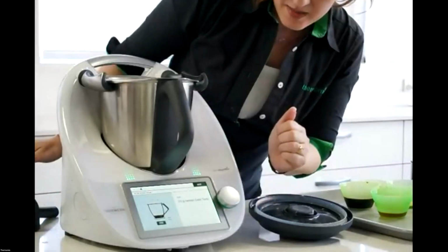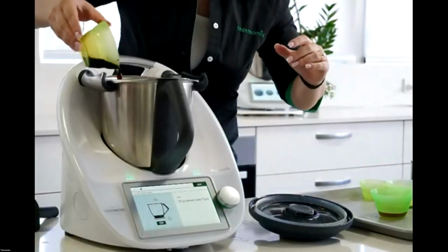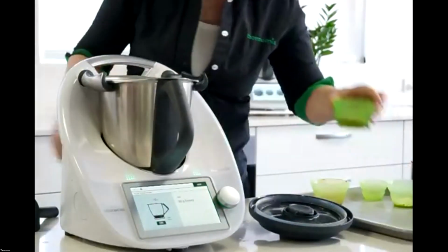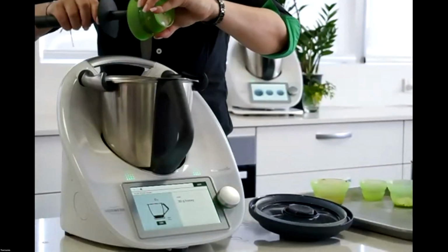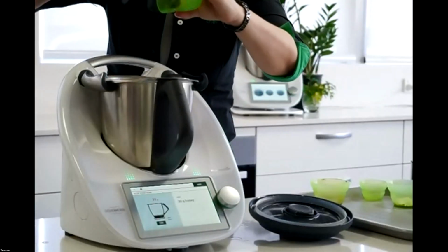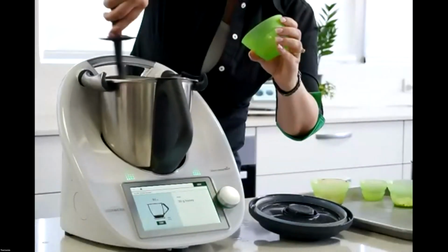Okay, next we're putting in our tamari. And that is a gluten-free option as well, tamari. We want 30 grams of honey. Another nice sweetener rather than sugar, which sometimes you just don't know what you're getting, right? When you're buying it pre-bought.